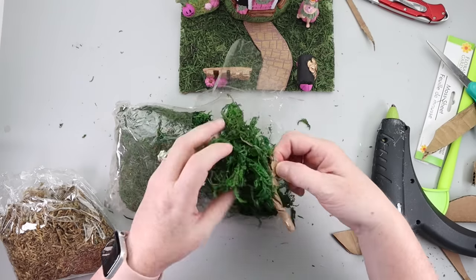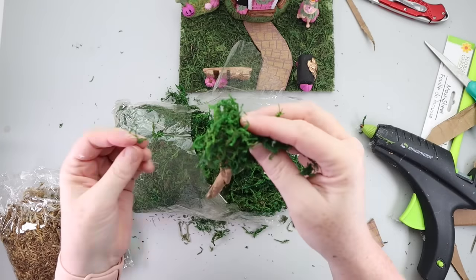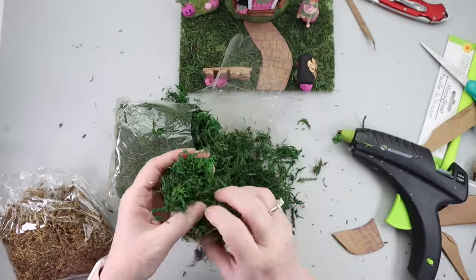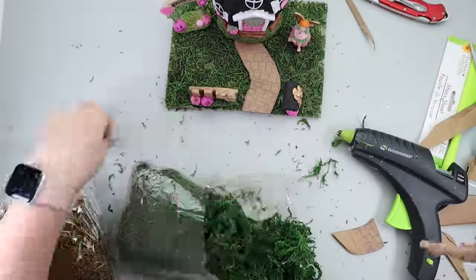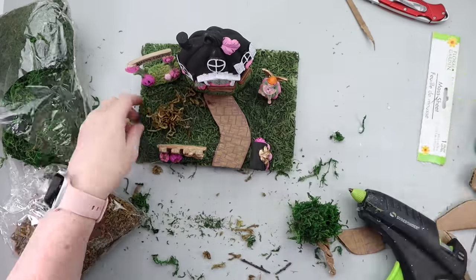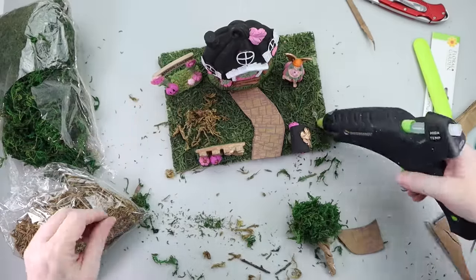With that last piece of the shipping box, I made a tree. I curled it up, made this little thing at the top, and then just hot glued some of this green moss to make it look like a tree. And that brown moss, I did scatter that around to give the thing some texture. But I also used that at the base of the tree to help hold the tree up.